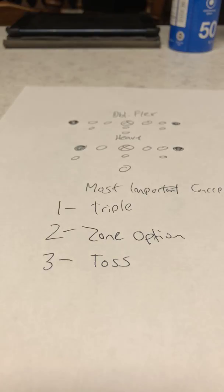Keep in mind, coaches, last year, 2017, Army's leading rusher was their quarterback. Georgia Tech's leading rusher was their quarterback. Navy's top 2 leading rushers were their quarterback. So if you're not running the quarterback, statistically, it's pretty foolish. But I get a lot of coaches that want to run the toss.